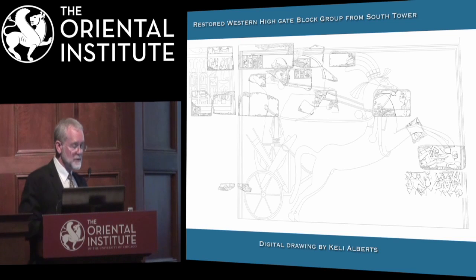And this is Kelly's drawing of one tower scene. It's very Cecil B. DeMille, isn't it? And what we're looking at, of course, is the king in his battle chariot shooting, in this case, Nubian enemies. There may have been Libyans on the other side, but it would be the mirror image on the other tower. And what's interesting is this faces west. And apparently this was the major administrative entryway to the complex.